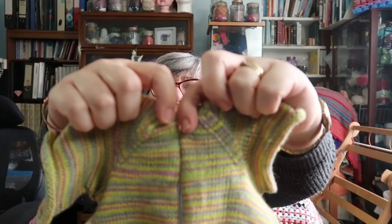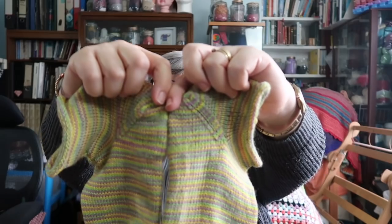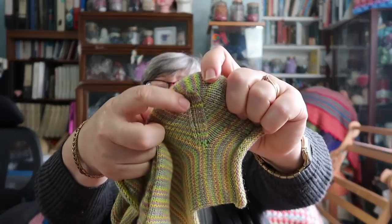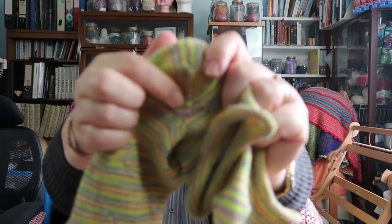The heels I did in the same way, kind of. So let me just work out which. So we've got two very similar heels. Now these started off as the classic afterthought heel, courtesy of Elizabeth Zimmerman. What I didn't like is the very pronounced shaping. And so with the second sock, I did the decreases the other way around.